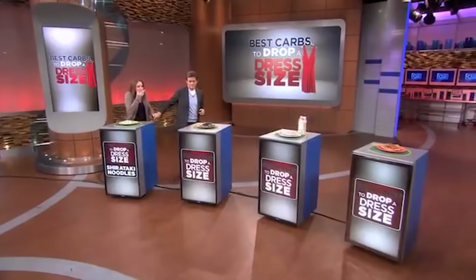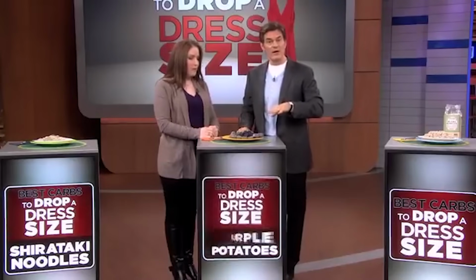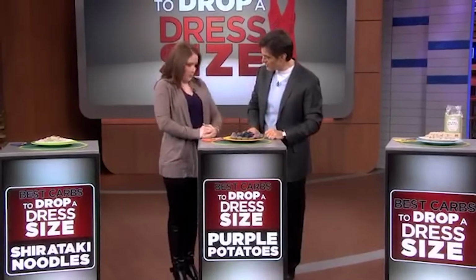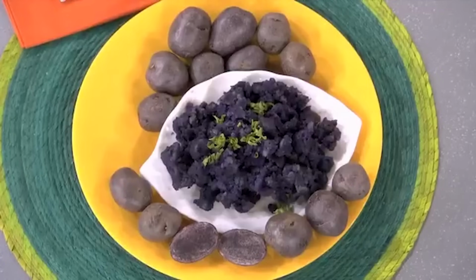Come over. The next carb to drop a dress size is the purple potato. Besides being really cute because they're purple, they're from South America. You've got two of my favorite colors on here, orange and purple. You're wearing purple very nicely. I love purple too because it has flavonoids from the sun. That's why they're real purple, not synthetic purple. But real purples, eggplants and the like, are great.